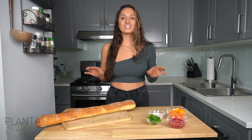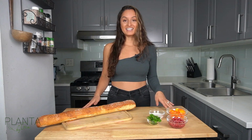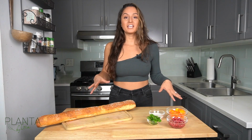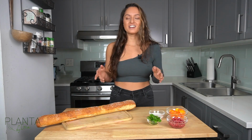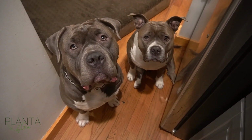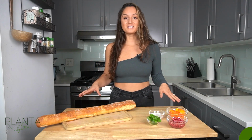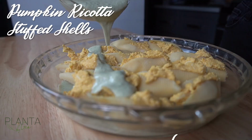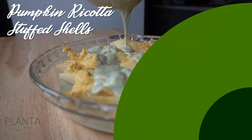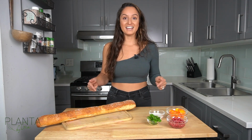Today we're going to start off with the thing that usually gets people a little too full before the actual dinner, and that is the appetizers. So we're going to be making two different recipes. The first is kind of like a finger food when you're all just standing around awkwardly waiting to sit down to actually eat. And the second could actually be considered as a first course meal. So the first recipe is a pomegranate and persimmon crostini. And the second recipe is a pumpkin ricotta stuffed shell with a cashew and sage cream sauce. Wow, I am so excited for this. So since the crostini takes the fastest, let's get that done first.